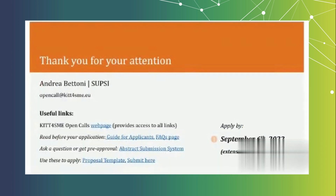And that was all. You have the open call at kit4sme.eu address. If you want to have more information, you have the web page, you have all the published documents, the guide for applicants. We have an FAQ page. We have the abstract submission system, as said, and then just join our open call.